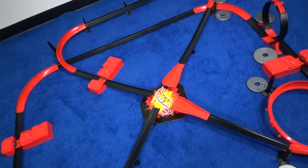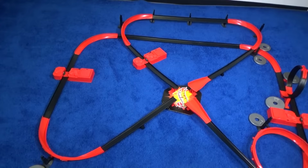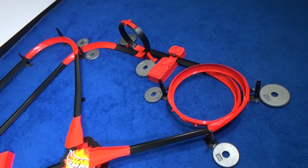Here's that intersection. Two jumps. Got a booster heading straight into one jump. And this one over here, the booster sends the cars around a curve before they go to the jump. I like this layout. Got some nice long stretches around the back. In the corner, you have that turbo spiral. Again, a booster and a loop.